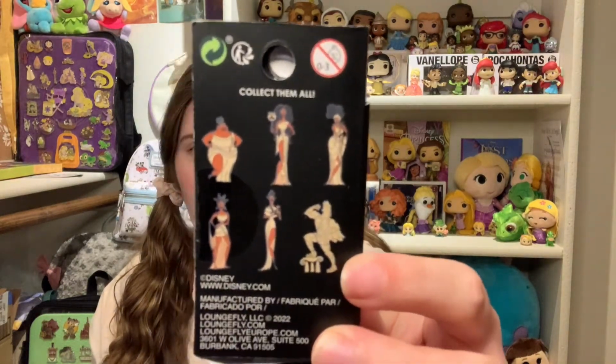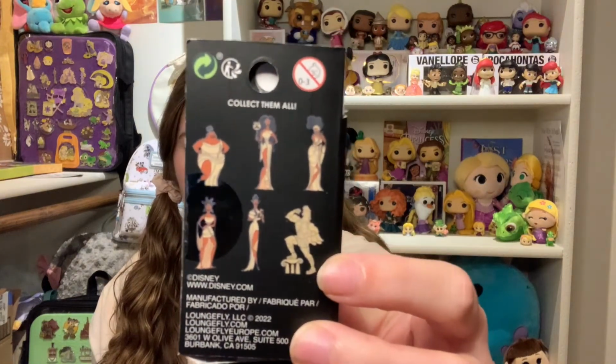It's from the Muses box from Box Lunch. So these are all the different muses, and then there's a Hercules chase. I didn't really care to get the Hercules chase. I have other Hercules pins. It's easier for me to find other Hercules pins, but I have 4 of the muses, and now I have the 5th muse, the one that I was waiting for.